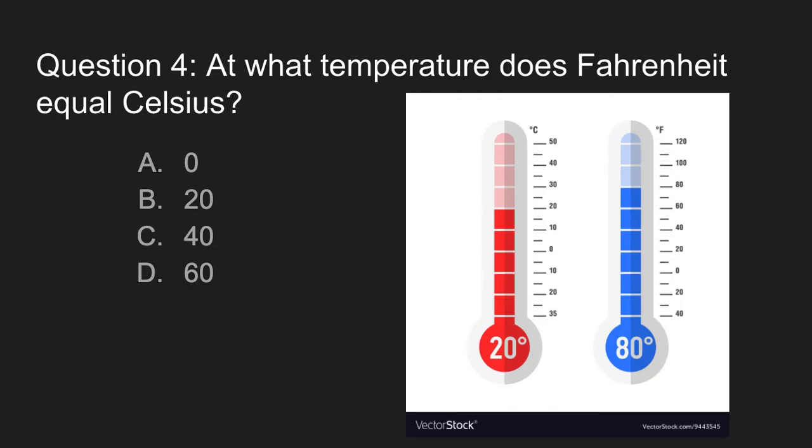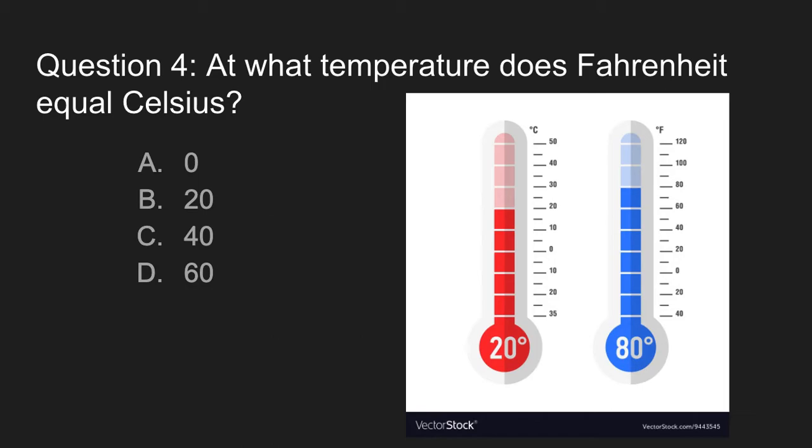Alright, that definitely was not 10 seconds. But now that I've talked, it's probably been 10 seconds. So let's move on to question... Sorry, let's get the answer to this question. So we have B, 20. So I'll show you how to read this.